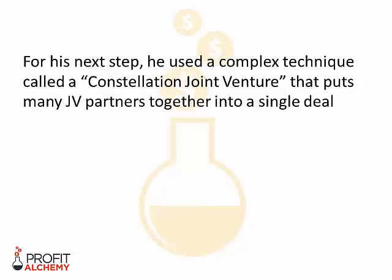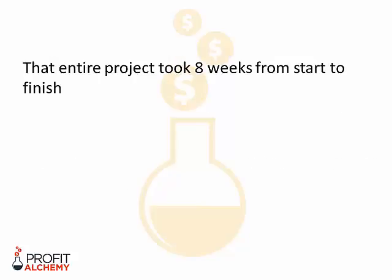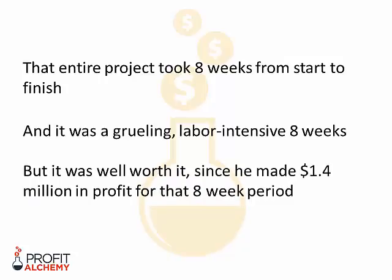And for his next step, he used a complex technique called a constellation joint venture that puts many joint venture partners together in a single deal. Now, he actually had about 60 companies all participating in this single deal. And that entire project took 8 weeks from start to finish, and it was a grueling 8 weeks. It was labor intensive. He told me he barely got 3 hours of sleep each night, because that's a lot of companies to coordinate that are all in one deal. But it was well worth it, because he ended up making $1.4 million in profit for that 8-week period.